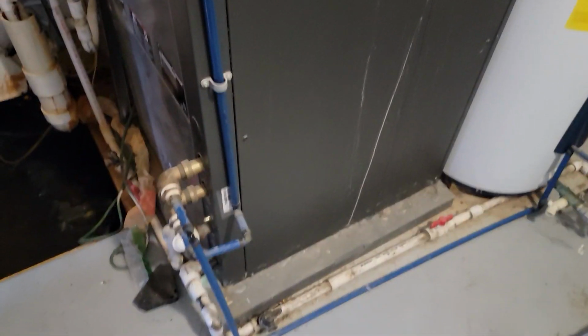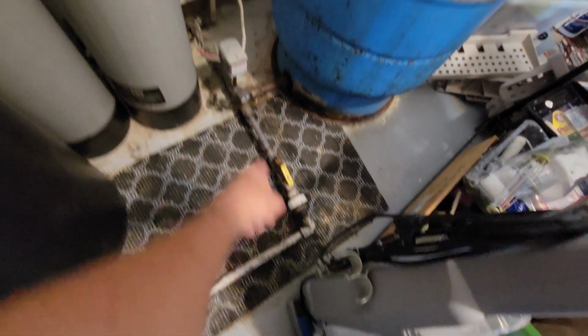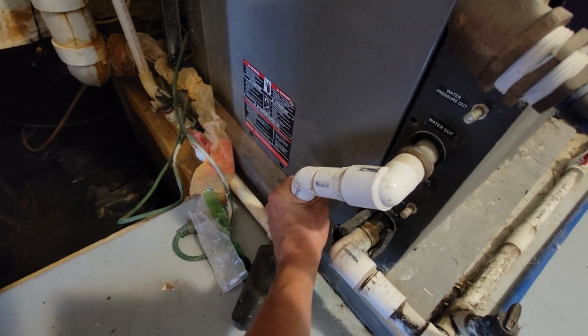So right in the utility room here, I believe this is going to be the geothermal unit. We've got the pressure tank and the well main coming in with the pressure switch. Coming right off of the main well line, we've got this white PVC line coming into this unit. I can feel it, it's cold. This one here is a little room temperature.